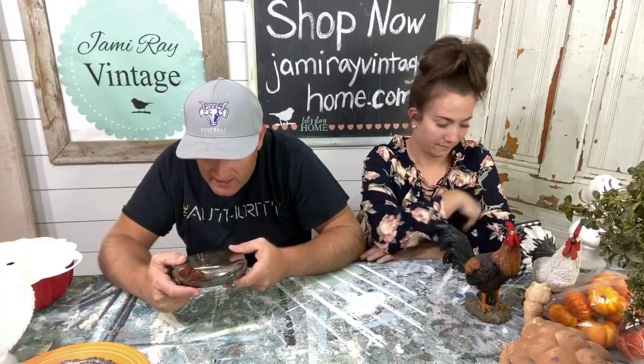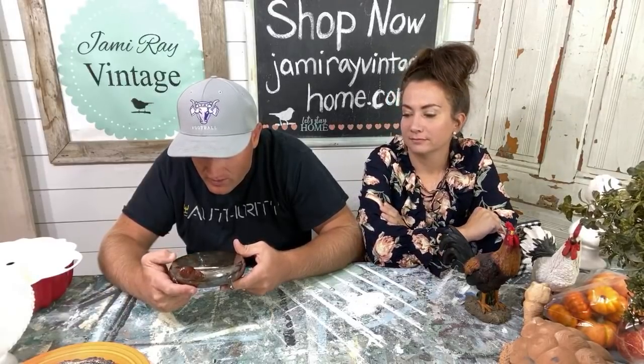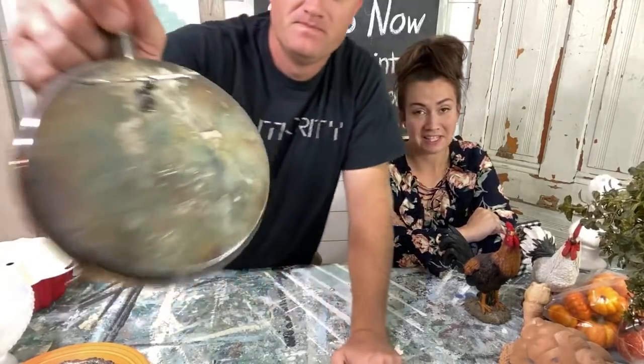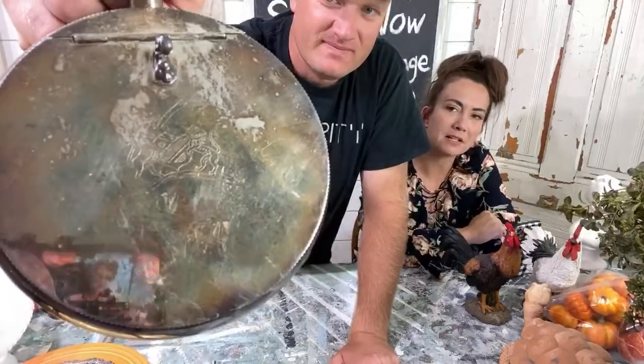So this has a knight. It's got like a family crest on it. There's a unicorn, looks like a lion, and then a shield with, I can't tell, but there's a knight behind the shield. That's fancy. It's so fancy that I'm going to sell it for $12.95. I paid $5.